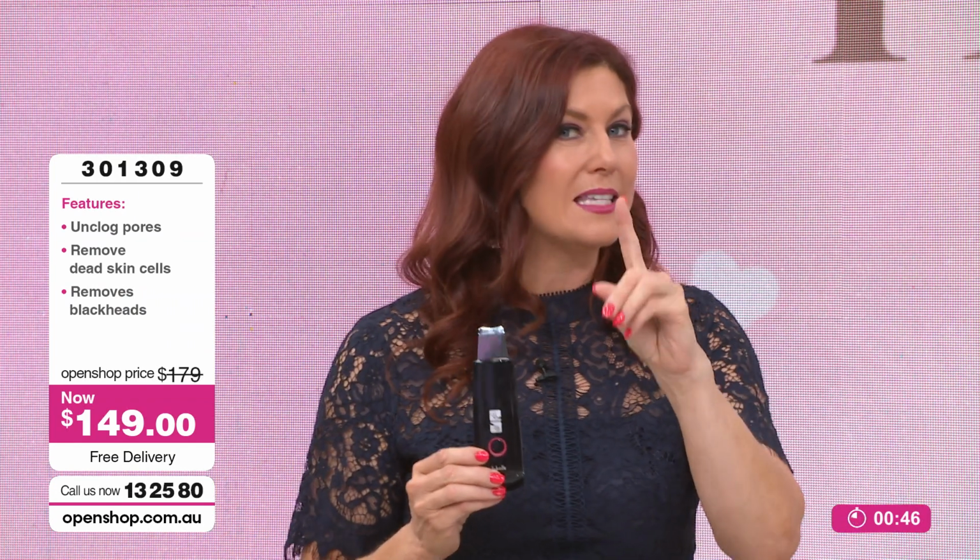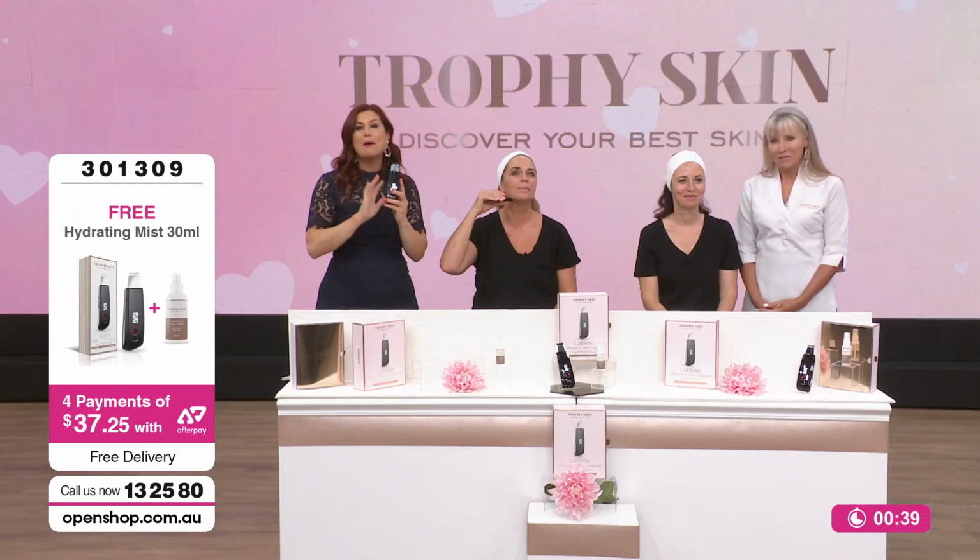And if you go and have facials, wait until you go to your beautician. They're going to notice. They're going to know something different is happening in your skincare regime. And as we heard from Claire, it's what you do in between appointments. Now, it's safe to use if you've had any fillers or any injectables, all skin types, sensitive skin, men's, ladies, teenagers. Pick up yours now.